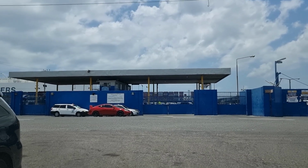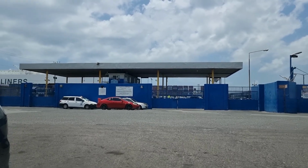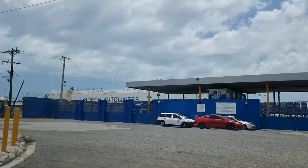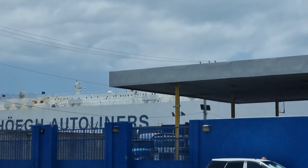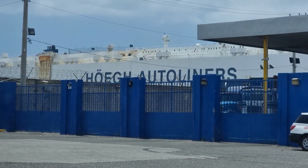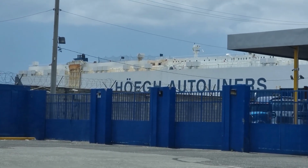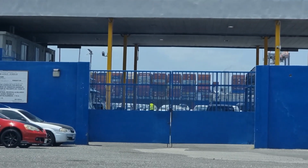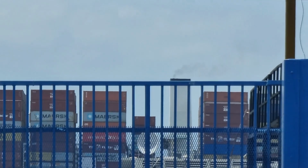Alright guys, so this is another section. So over here is where the ships come in and dock and unload. So guys, see clearly this is a ship that brings motor vehicles. So it's an auto liner. The side of the ship goes way up because the motor vehicles are stored or transported on multiple levels. So it's designed a little bit differently from a regular container ship like that one over there. So if you look close, you see the muffler. So it's docked there unloading.